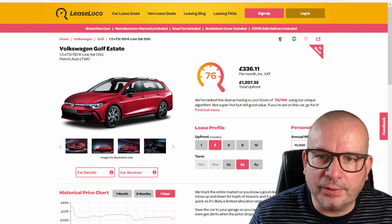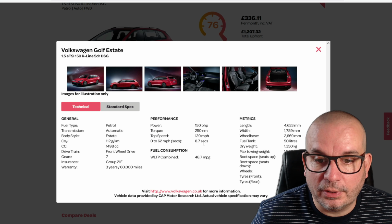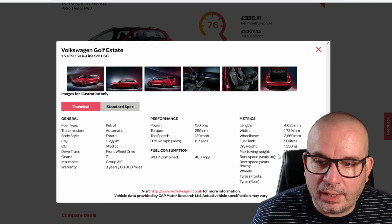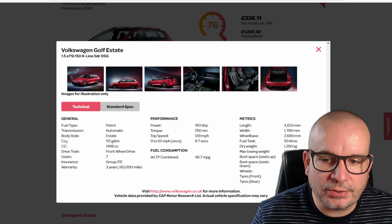It's the VW Golf Estate. It's the 1.4 eTSI, 150 horsepower R-Line DSG. Petrol automatic, 1.5 litre engine, 8.7 seconds to 60. This is the same engine and running gear basically as I had in that A3 Saloon that I had recently. 48.7 mpg, 50 litre fuel tank, and a boot space of 611 litres. That is vast. That's a really, really good size estate boot.